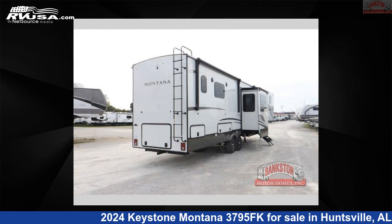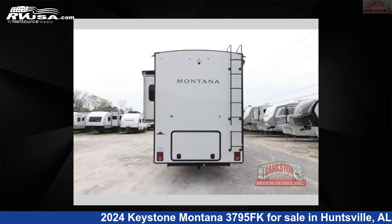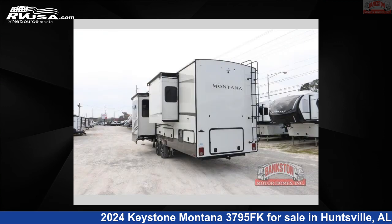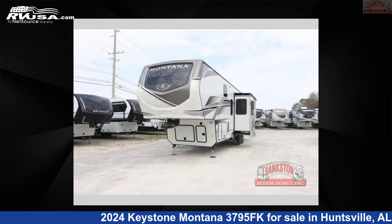This new Keystone is 39 feet 0 inches in length and features a WOODCLIFF interior, sleeps 6, slide-out, and 70 gallons fresh water capacity. The floor plan layout of this fifth wheel features front kitchen, rear bath.